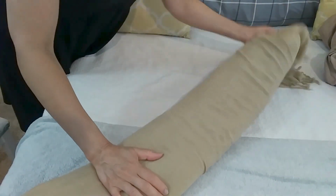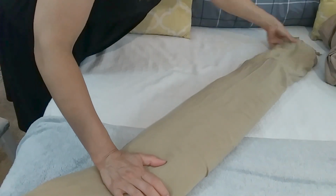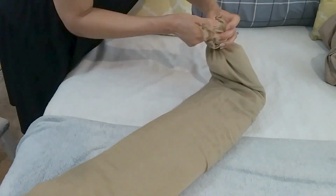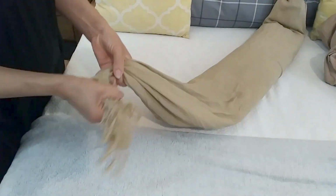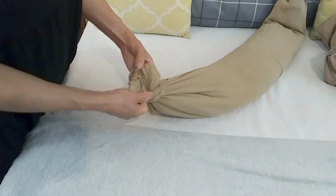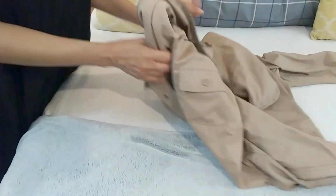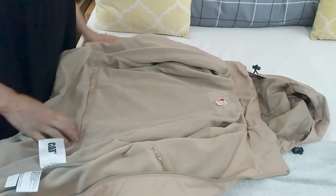and I'll show you exactly how this fits inside my jacket. But after I roll it, to make it easier to slide into the jacket, and so nothing falls out, I just tie the ends. So I tie that end, and then I'll just tie this other end, and then I'm going to slide those into the arms of this jacket, which I also got from Goodwill a long time ago. It's like a construction jacket, and it's perfect. It fits me perfectly, and it's a perfect neutral color. And so yeah, and it was really cheap.